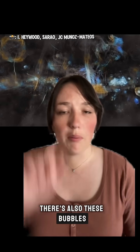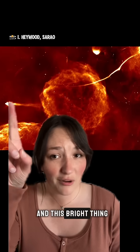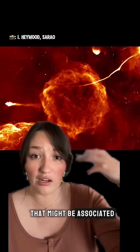There's also these bubbles that you see scattered around this image. Those are supernova remnants, and this bright thing over here is a pulsar, a rapidly spinning neutron star that might be associated with this supernova.